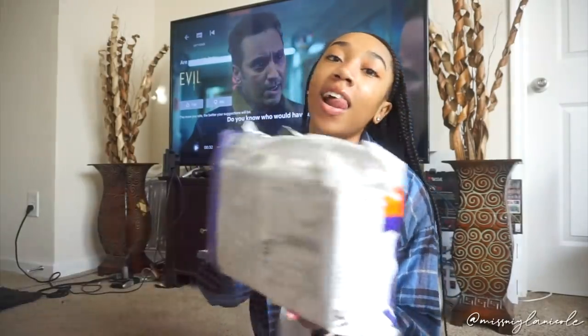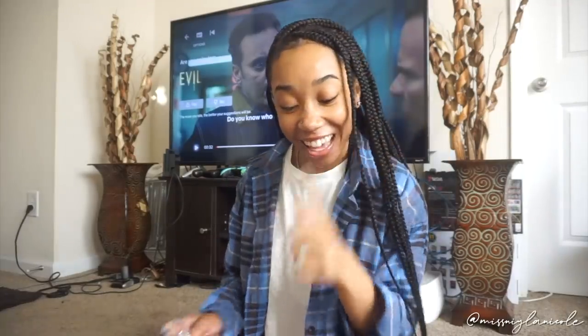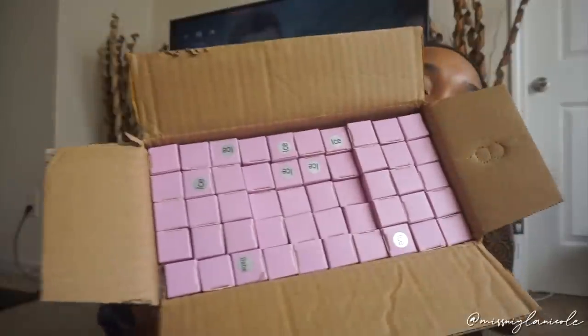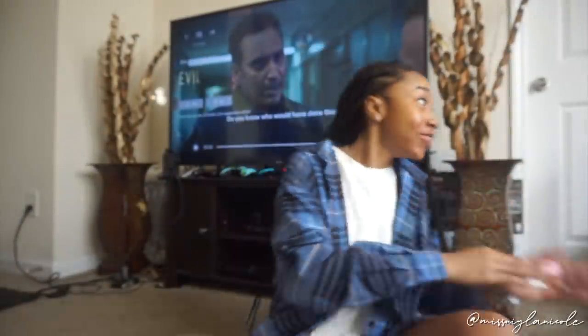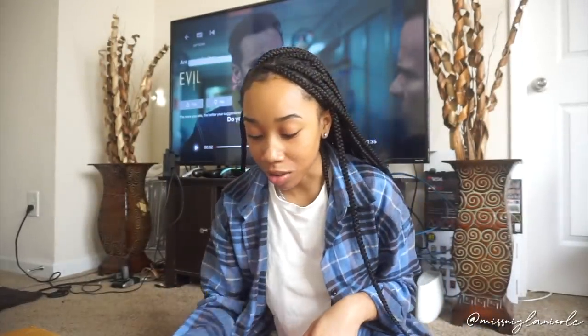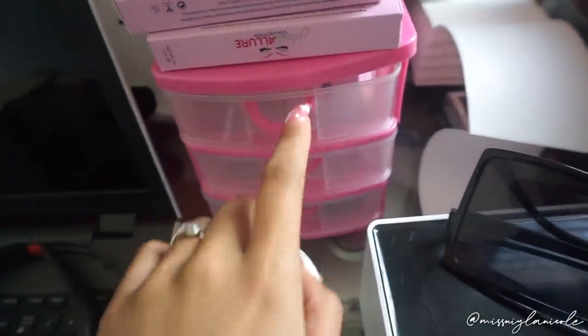Hey y'all, my freaking lip gloss came, y'all. I know last night I was about to cry. I got the price lines, but no more crying. And I get my shoes today. Y'all better stop following me. Y'all look. Please stop playing with me. Don't play with me. I gotta take one from each of you.